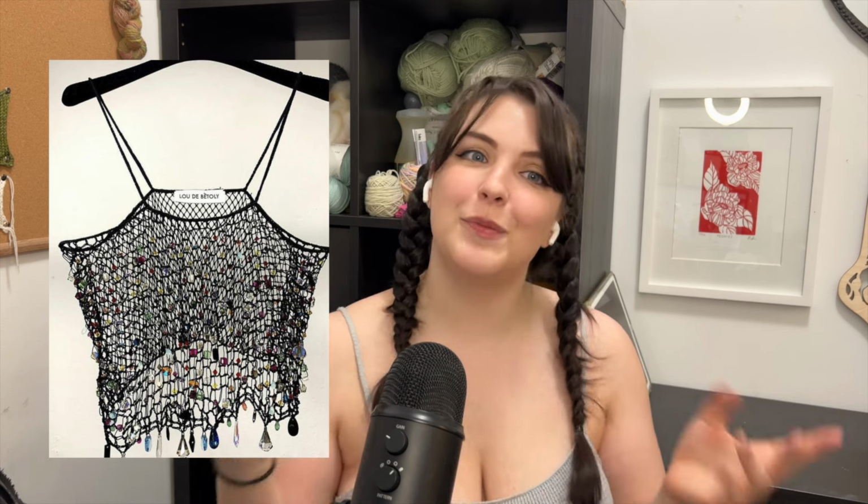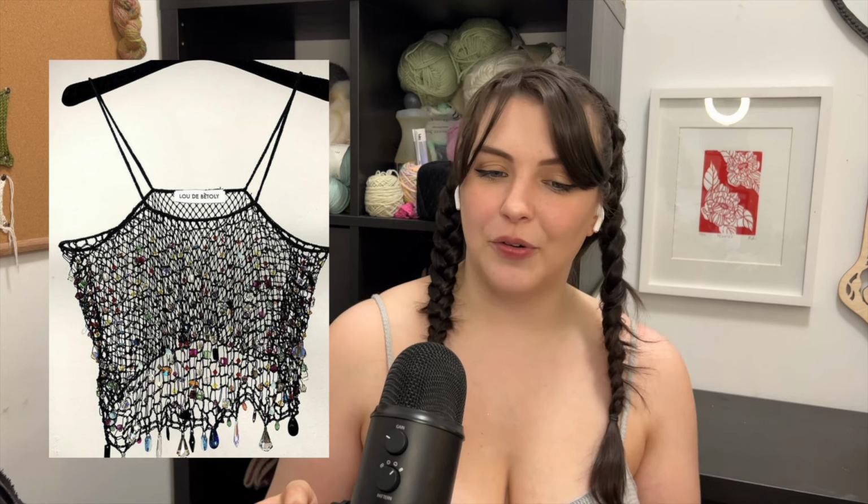but I've also seen people adding different beads throughout the entire garment, and I think this is a really cool, unique way to add a little bit of sparkle, a little bit of uniqueness to pieces. And you don't just have to use beads, you could use sequins, you could even add a little bit of embroidery at the end, just anything to make it feel more personal to you.